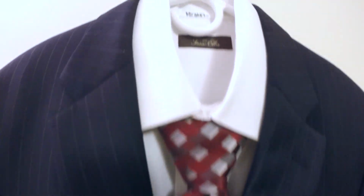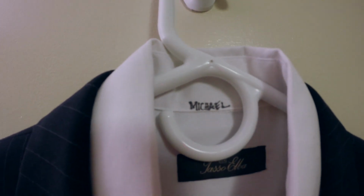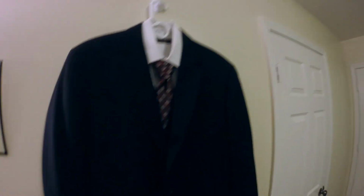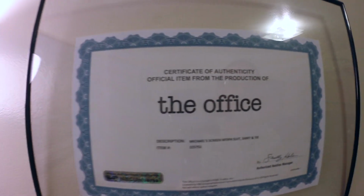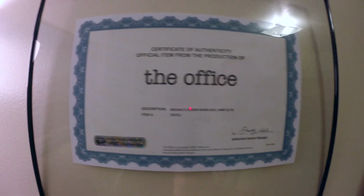This is a screen-used suit that was worn by Steve Carell himself. It's a pinstripe suit with the pants, the jacket, the shirt, the tie, that belonged to Steve Carell. Well, I don't know if it belonged to him. He wore it when he was playing Michael Scott. I really like that, and here's the certificate of authenticity saying that it is an official item from the production of The Office, Michael's screen-worn suit, shirt, and tie, and then it's authorized by some person who I don't know.